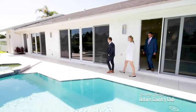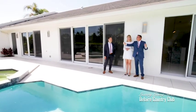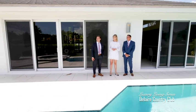Oh wow, what a beautiful view. Olivia, this is the money shot. You get your lake view, you get to critique golfers. Look at those golfers over there, right? You get your pool, you could be in your pool watching golf, water. It's just an amazing view.